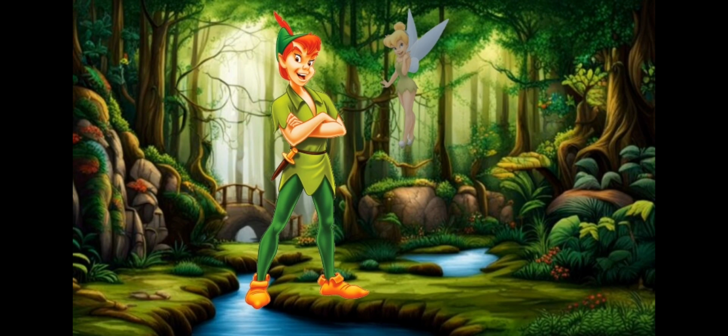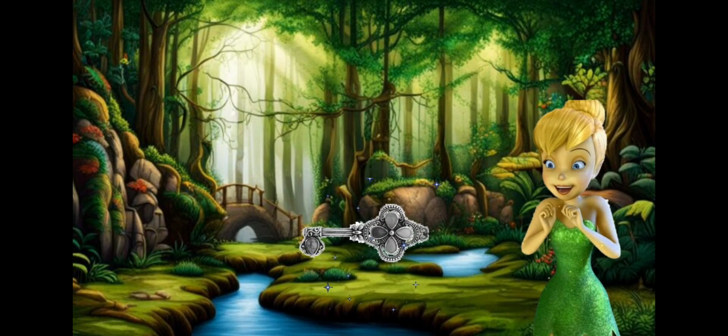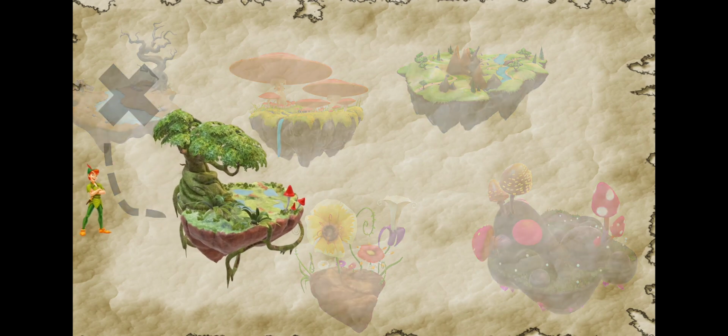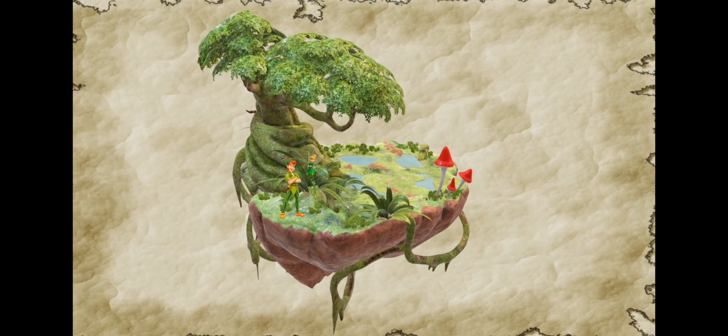Wow, we got the key. But look, Tinkerbell, the gemstones of the key are missing. We need to find them. You're right, Peter Pan. The gemstones are missing. We need to go to the next island to find the other gemstones. Let's proceed to the next island, the Interpret Island, and find the other gemstones.